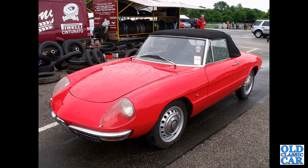We begin with XTU 102E. That's a 1967 Alfa Romeo Duetto Series 1 Spider.